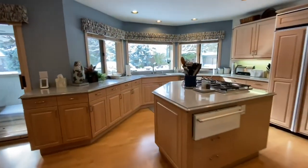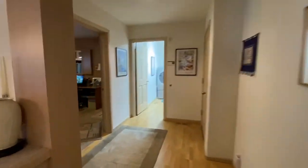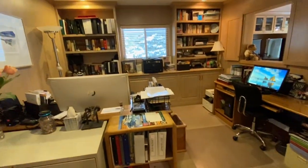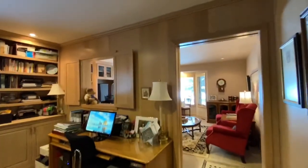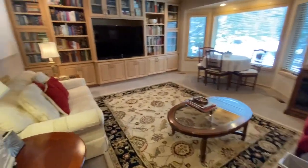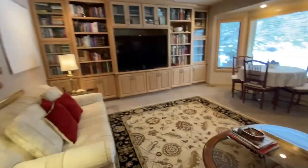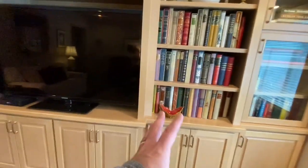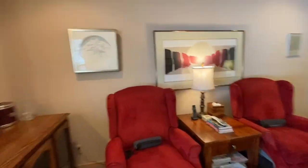Tile in here, solid wood here. Okay, let's take a look at the new addition. This would be the office, and also they've added on this very comfortable, cozy little family room area. This beautiful built-in cabinet, which is gorgeous. This is really a comfortable room to just hang out in.